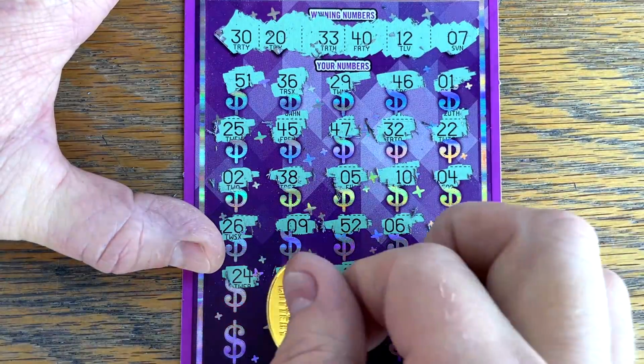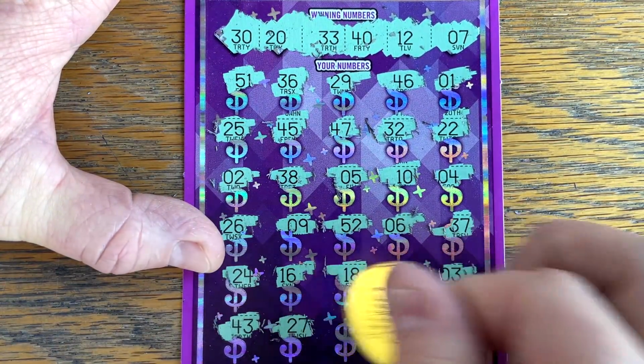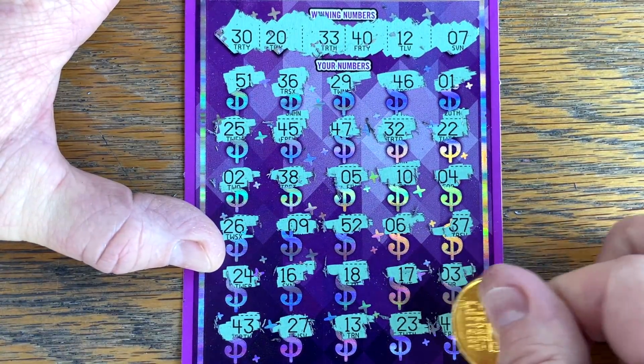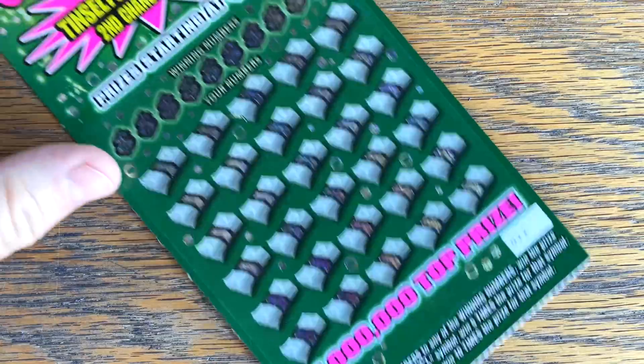All right, last row. 43, 27, 13, 23, last spot. And wow, nothing on those. Let's try the cash. Well, we're trying cash celebration, but the $30 version. Ticket number 11.